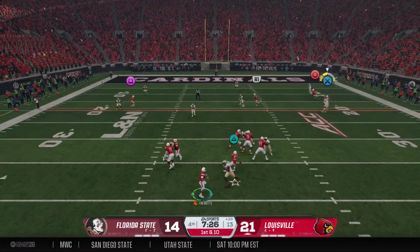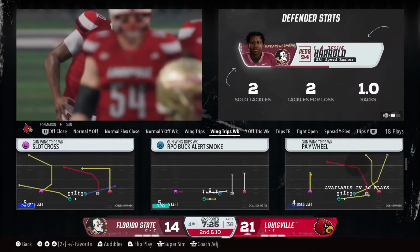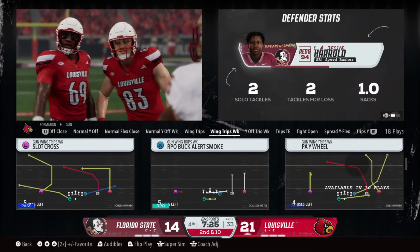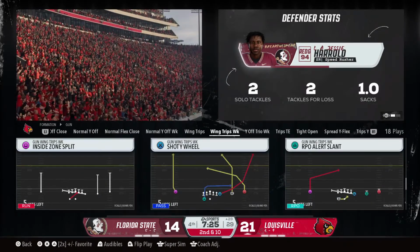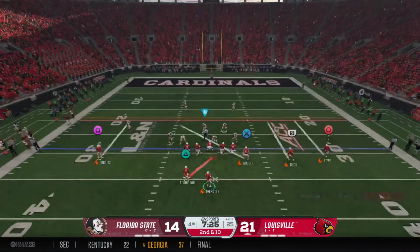Coming out on first down with the play fake. Can't find his man as he took a shot trying to deliver that football, and it'll be second down. Well, he didn't have a whole lot of time to get rid of that one. The defense was all over him right after the snap. No wonder that thing fell incomplete. So now it's second and long.